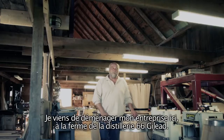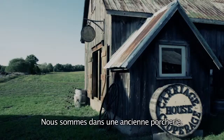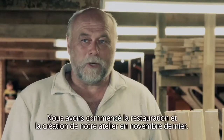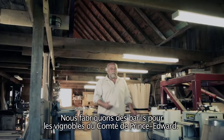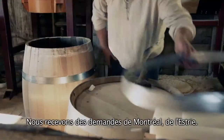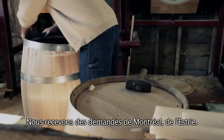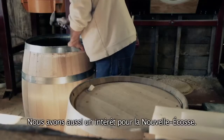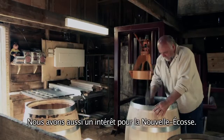I've just recently moved to the farm here, Gilead 66 Distillery. We're basically right now in the old pig barn. Started working on it back in November, restoring it and bringing it up to the barrel shop. Basically what I'm doing is making barrels for Prince Edward County wineries. I've expanded the market a little bit, extending out into the Montreal Eastern Townships, and I'll also be looking at Nova Scotia, the wineries down in that district.